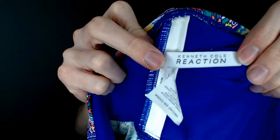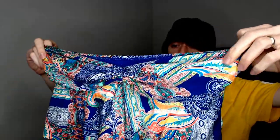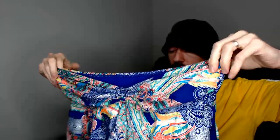Okay, up next we have a Keith Cole reaction. And this is a swimsuit top, and here's the bottom. So that's a good find. This I actually already have shot, and I shot the top and didn't realize we had the bottom. And so then I had to shoot it again with the top and the bottom. And you know, it's strapless, so it kind of didn't really fit on the mannequin. I had to kind of tape it. I used tape on the insides just to hold everything in place.